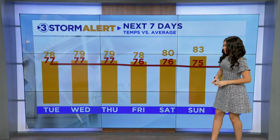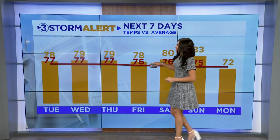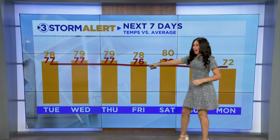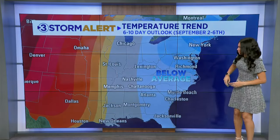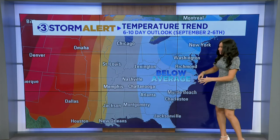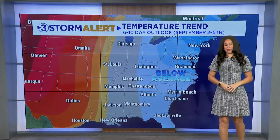Now, over the next 7 days, we're going to stay very close, if not hitting the average. So we're going to see those normal October type of temperatures. Again, here's a map showing you we're staying below the average, and we are going to stay a lot cooler than we have over the last couple of weeks.